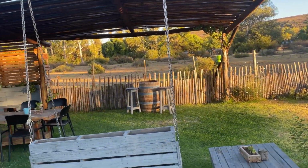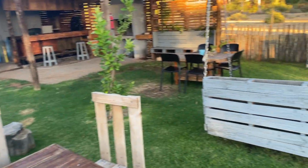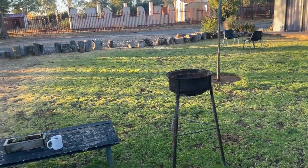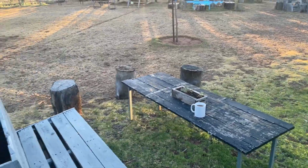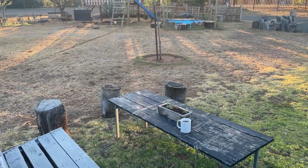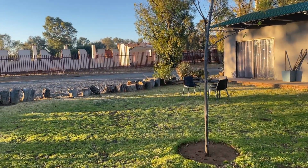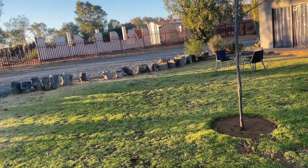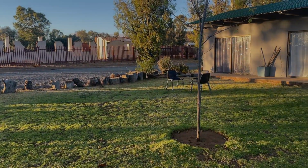What do we have here? We've got a kind of entertainment area with some chairs and so on. And where I'm sitting this morning, there's a braai. There's a compulsory braai. If you're a South African, you must have a braai. There's my coffee and my perch, and I'm looking out over the playground and the derelict house. But this is what you get. Life's like a box of chocolates, said Forrest Gump's mom, and it is like a box of chocolates if you book stuff. Sometimes you get really great accommodation, sometimes not.